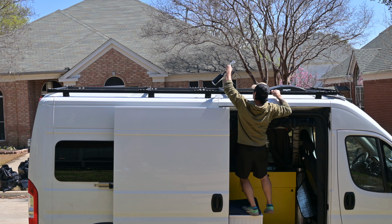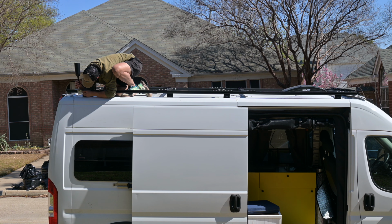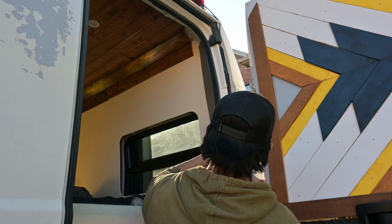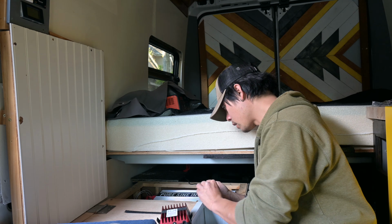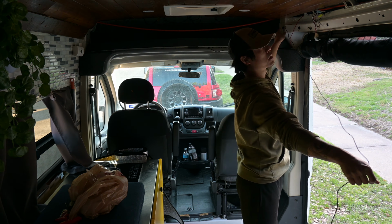Now in theory, the higher you place it, the better the performance. But let's not get too crazy here. It's not like it's Thor's hammer amplifying the signal to the gods. So if there's no cell service at all in the area, you're out of luck. But we'll let you know how it performs on our trip and go more in detail about how this whole system works.